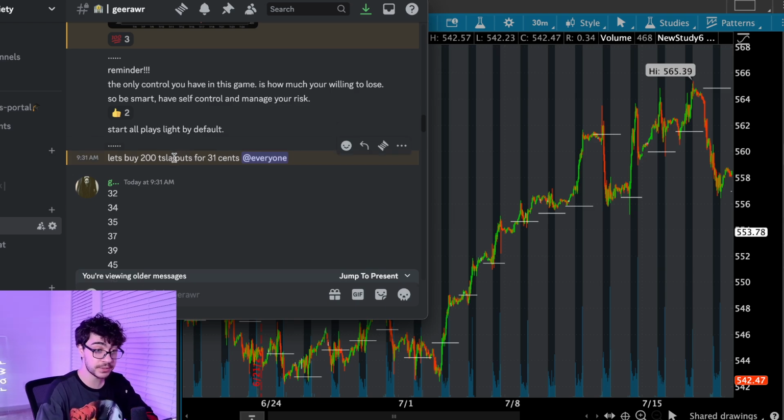9:31 a.m. inside of Team Roar, we do not just trade SPY and SPX. We also trade top 10 holdings on SPY, but the main focus is zero-dated option contracts, cheap contracts that are out of the money, and we look to sell them deep in the money for the biggest percentage gains. With that being said, let's buy strike 200 Tesla puts for 31 cents a contract. In terms of why there's no expiration, we are going with the contracts that are closest to expiration.